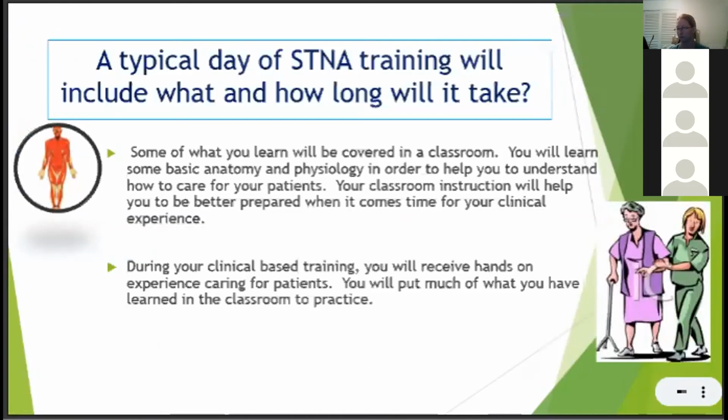Some of what's covered in class: you'll learn basics of anatomy and physiology in order to help you understand how to care for patients. Your classroom instruction will help you be prepared for the time when you go to clinical. So you take all those skills that you learn in the lab, how to move people, how to do things, there are 25 of them, and take what you learn in application in the lecture, like how to talk to people with Alzheimer's, how to deal with different behaviors, how to feed people with different disabilities, and you put that all together at the end in a hands-on clinical-based training. Much of what you learn in the classroom, you're going to practice during those two 8-hour days that you're there.